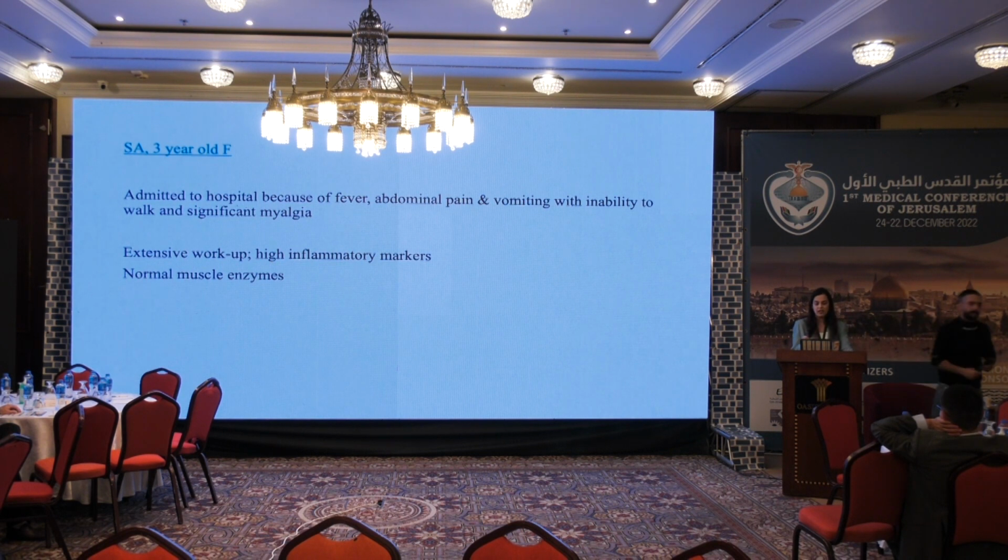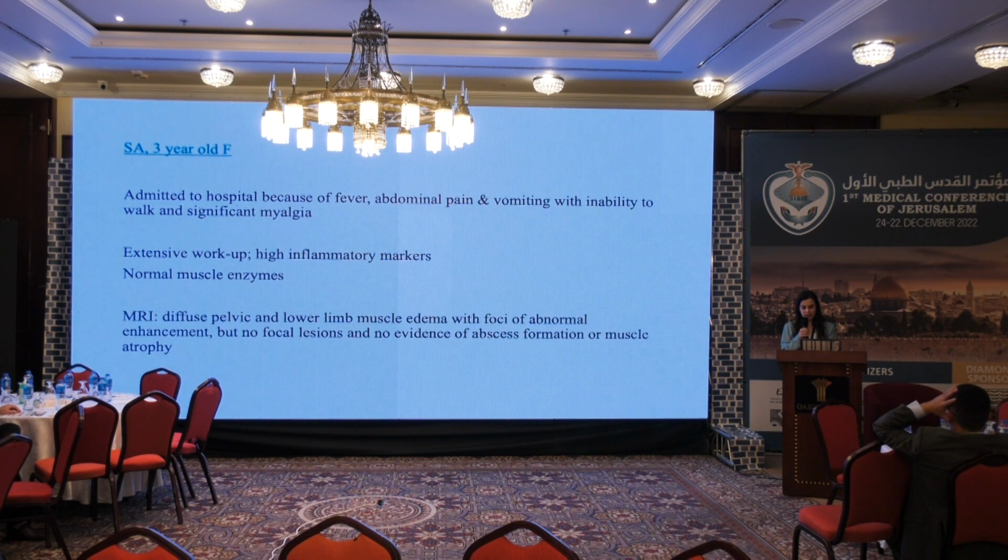Another is a female patient who was admitted to hospital because of fever, abdominal pain, and vomiting with inability to walk and significant myalgia of few days duration. She failed to improve despite giving her NSAIDs and supportive management. She had extensive workup which showed only high inflammatory markers but normal muscle enzymes. So on exam, she was found to have a significant tenderness in the pelvic area and the hip area. So MRI was done, which was consistent with inflammatory myositis.